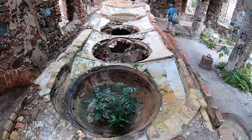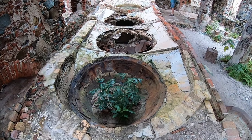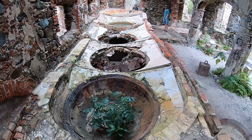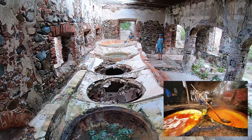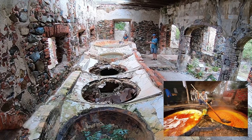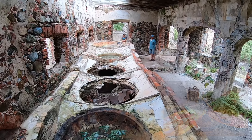Save me reading the signs. What are these things for again? These are boiling hearths. For the sugar cane? For the sugar, yeah. So after they crushed it, they got the juice out. And then in one of them they feed lime in to remove impurities from the sugar. And then they take the rest and they boil it and then cool it.